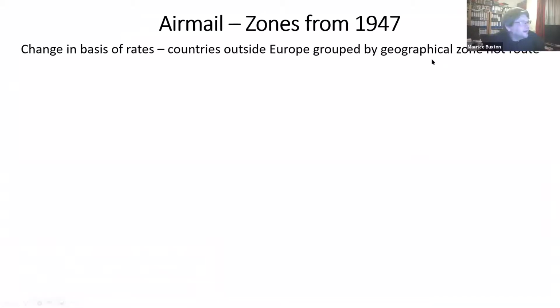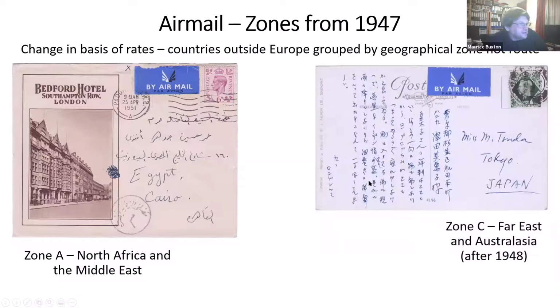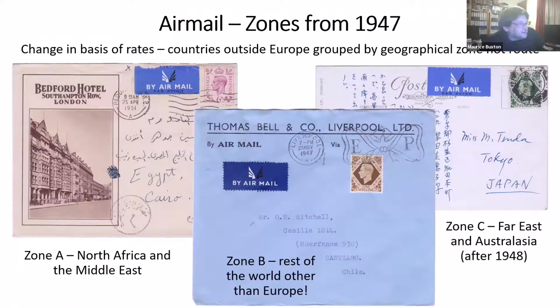In 1947, airmail got drastically simplified. Basically, everywhere outside of Europe got grouped by geographical zone rather than by the air route it was taken or the air carrier. So Zone A was North Africa and the Middle East. And actually, because North Africa and the Middle East wasn't a huge destination for GB UK mail, it tends to be quite hard to find the Zone A rates. Zone C was the Far East and Australasia after 1948, which I'll come back to on the next slide, which tends to be rather easier to find, especially if you're going to Australia. Mail to Japan and China, for example, tends to be harder to find. And there was a postcard rate, you'll notice, which was half the usual rate. And Zone B was everywhere else. It's much the commonest rate to find. So it's basically everywhere else outside of Europe.